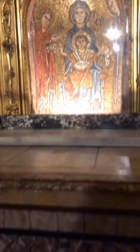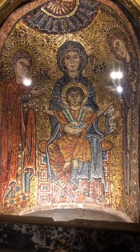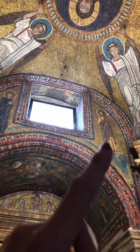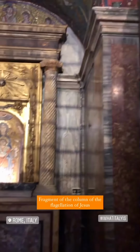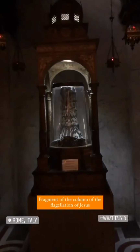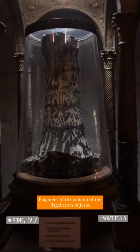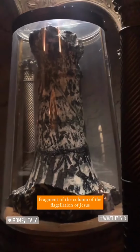In here, we have these beautiful mosaics of baby Jesus and Mary. Here we have Mary and Saint John. And inside the chapel, on the side, you have this relic. This is the most important relic. This is a fragment of the column where Jesus was whipped, was flagellated.